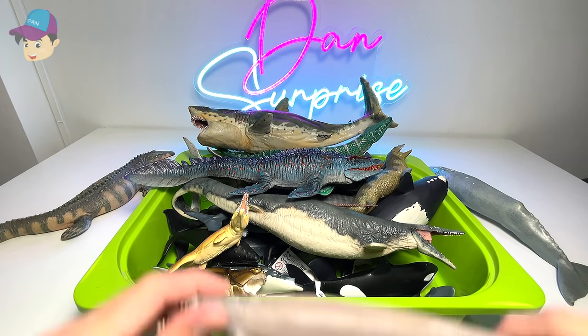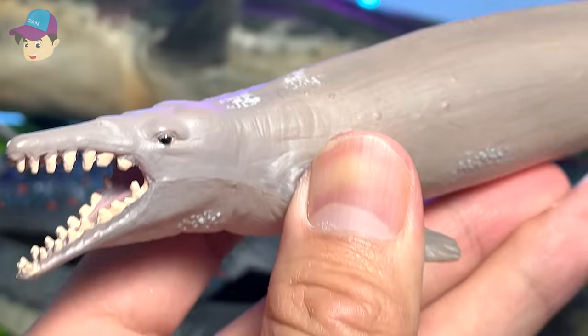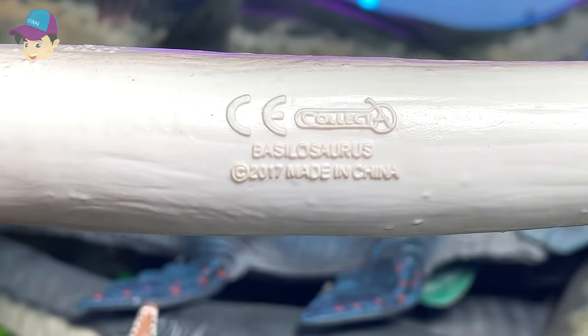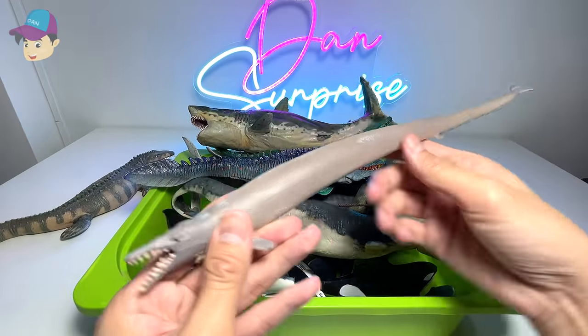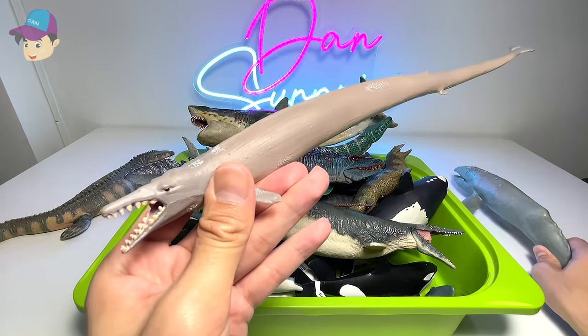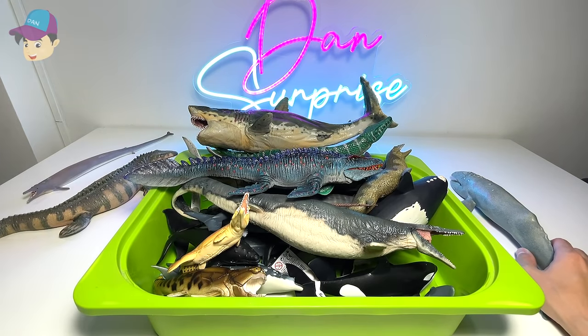Next up, I have a prehistoric whale right over here. This is actually known as a Basilosaurus. So check out the name written right below. Basilosaurus, it is a prehistoric whale. Yes, it doesn't really look like the whales that you can find nowadays, but yes, this is a prehistoric whale. Gonna put this on the left hand side.